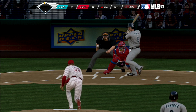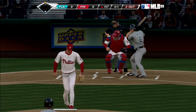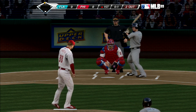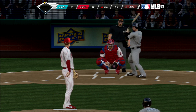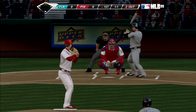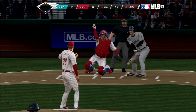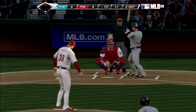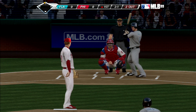Comes set, now the pitch. Ball one. And that's what that four-seamer will do. It has a tendency to really rise at the end. Fastball close, but he didn't get it, 2-1. And it's pretty clear they've decided to work him up in the zone here as they've gone up with the last three pitches.